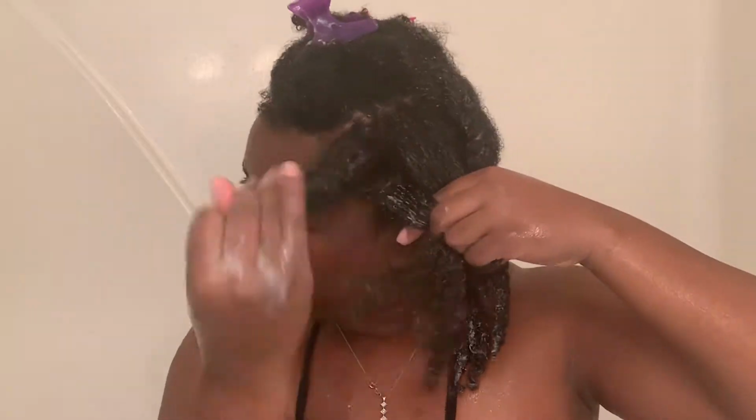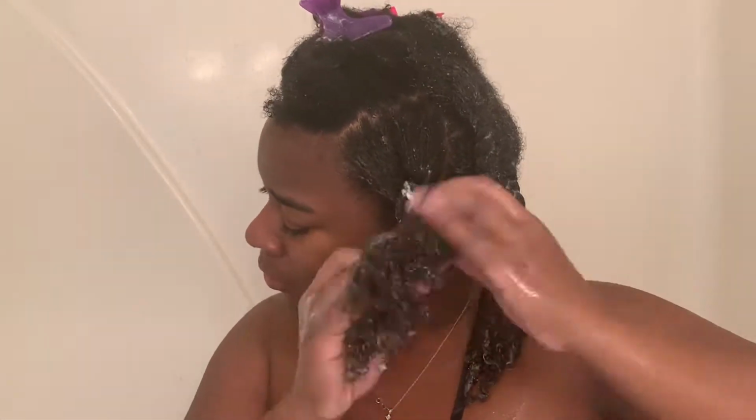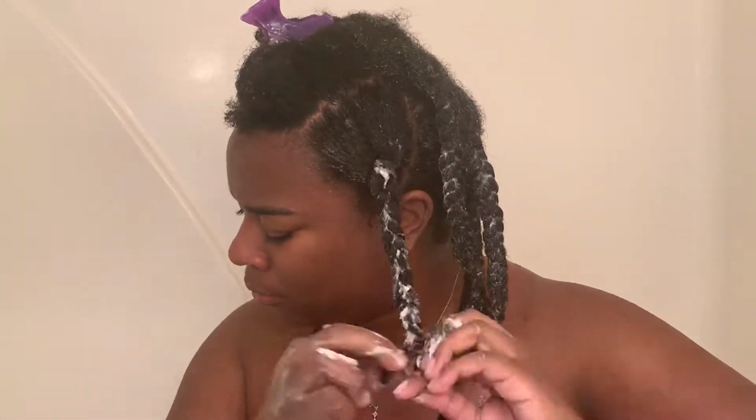Just a helpful tip, when you get to the front of your head, make sure you are deep conditioning your edges. I think a lot of people forget about them. You have to make sure they are also well moisturized because you don't want to lose them.